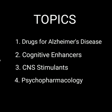CNS stimulants. The drug is doxapram. Route of administration: intravenous infusion. Action: respiratory stimulant, stimulates peripheral carotid chemoreceptors plus direct stimulation of the respiratory center. Use: respiratory depression following general anesthesia, drug-induced respiratory depression. Adverse effect: nausea, vomiting, arrhythmias.